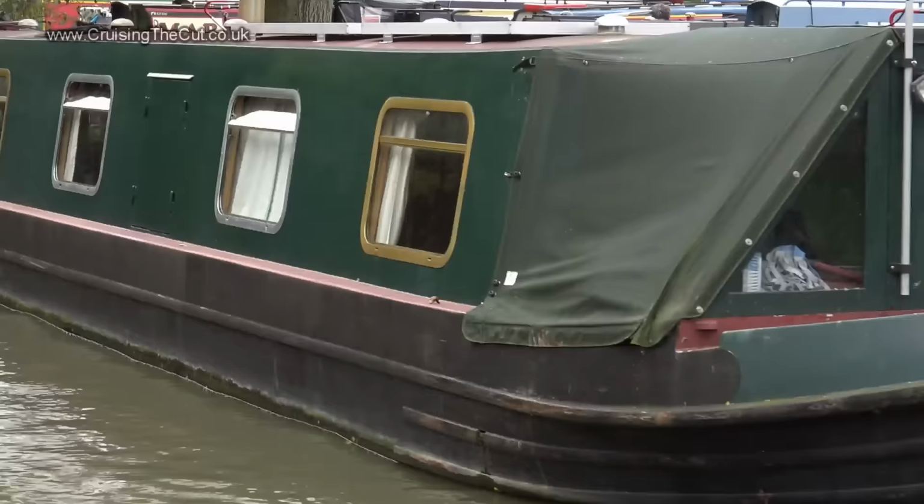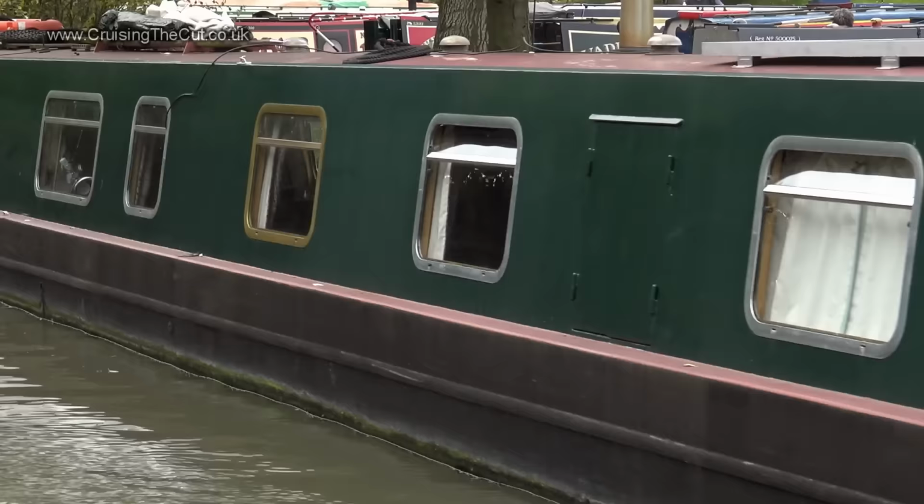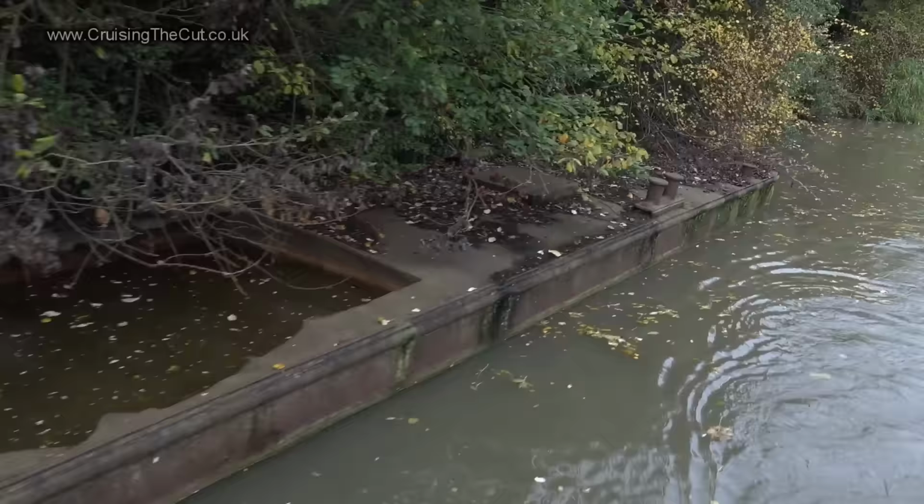It's considered polite not to disturb the occupants, or rock them around, or even pull their mooring pins out by the force of your wash. Yes, that does happen. We saw sad boats on a previous video, but what about these? Rusty hulls sunken at the side of the canal. Who knows what trade they once plied?